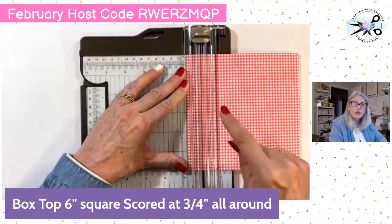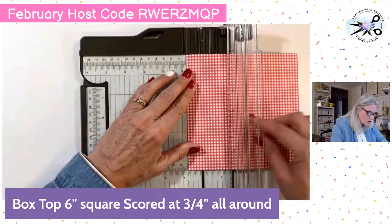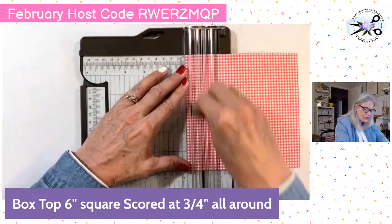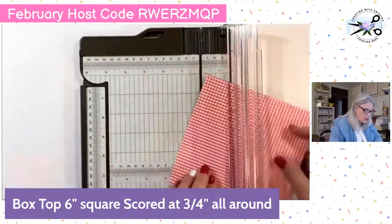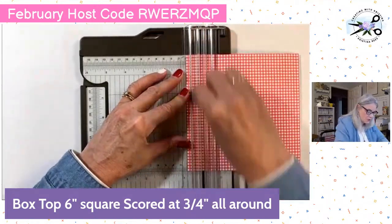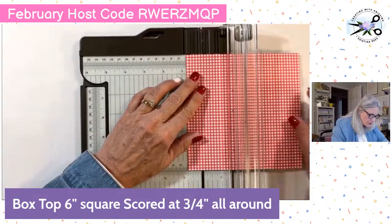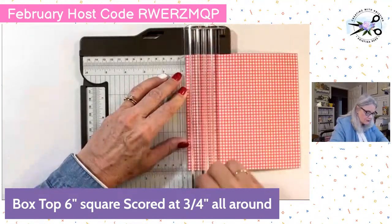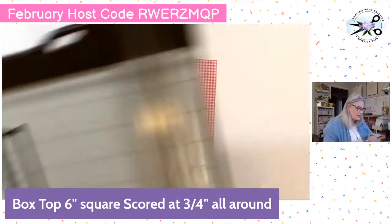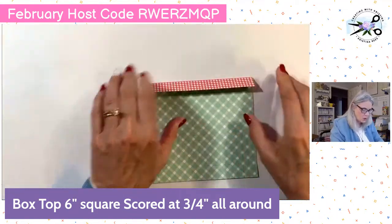And now be careful when you're scoring paper, though. Designer paper is not as thick as cardstock, so if you press too hard, the little round soft blade could cut through the paper, so be careful of that. Okay, so don't press too hard, but press hard enough to make the score line. Okay, I'm not sure if I've done this side or not, but I'll have to do it again. Okay, yay. Close that. And go ahead and burnish all the sides like I did on the other one.